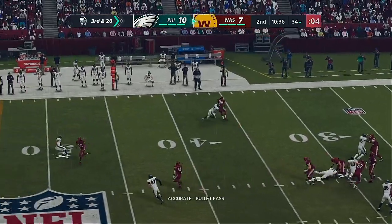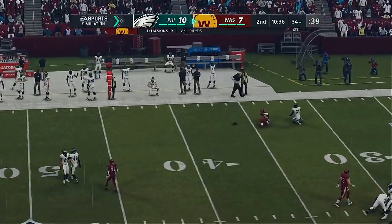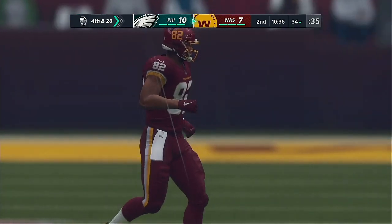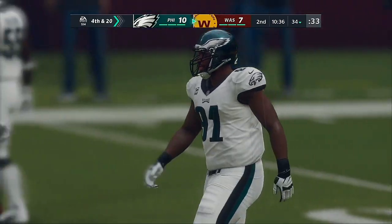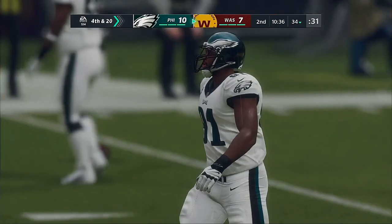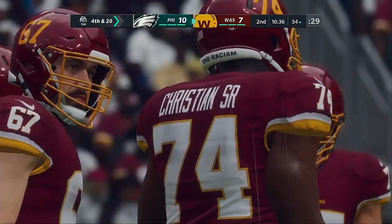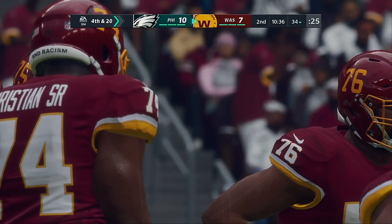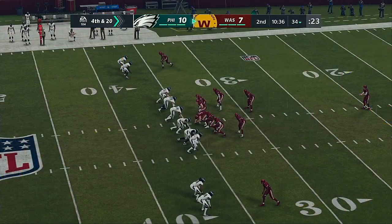Here's Haskins out of the gun. And that is incomplete. More problems here on third down. They've converted only once so far in this first half. And you know as well as I do in this league, if you don't win on third down, it makes it hard to win a ball game because then you're relying on your defense, you're relying on your special teams. You've got to get it done with your offensive unit.